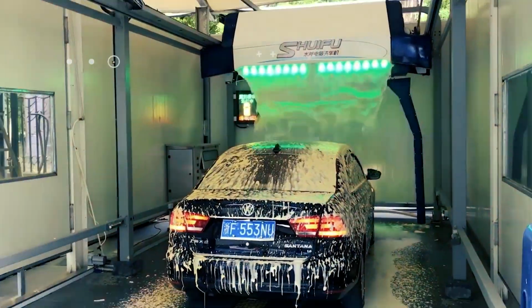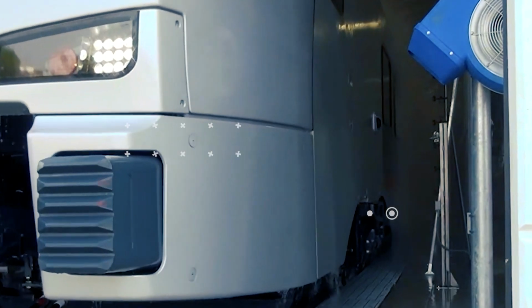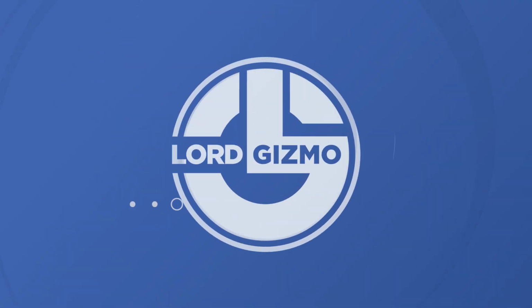Today we'll be looking at some incredibly unique and intriguing washing systems, made to be used with the biggest of machines. Make sure to stick around to see how they handle trains.